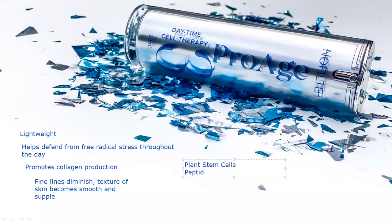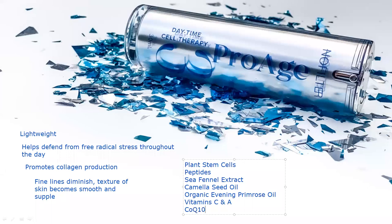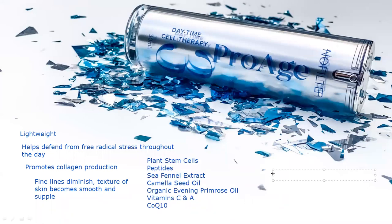Vitamin C, we know how great that is. Again, neutralizing free radicals, very supportive of the ProAge therapy. Vitamin A, again, this is retinol. It improves that cell turnover process. CoQ10, this is a really, really widely used ingredient in healthy skin regimens. It protects against oxidative stress, helps restore cells after UV radiation, which, unless you live indoors all of the time, we are all facing that, okay? Organic rosehip seed oil, very rich in vitamin A. And I think I mentioned vitamin C.